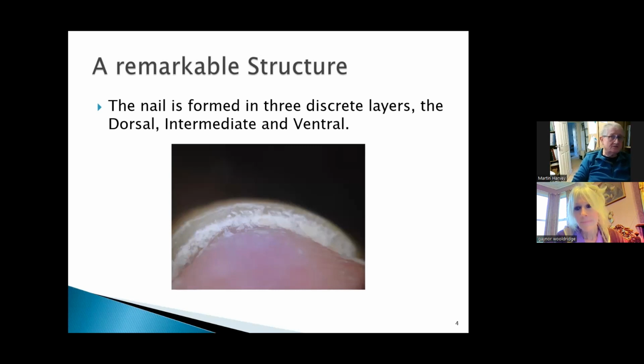Now that's not an entirely healthy bottom layer. In a normal nail, the bottom layer can be likened to dried glue. It keeps the nail down on the surface of the toe so that it doesn't flap around when you put your socks or your shoes on. That layer, the bottom layer, is slightly unhealthy. Now, it could be due to trauma, it could be due to fungus, it could be due to a number of things. I took this photograph quite a few years ago now, so I can't remember what was actually wrong with the person.